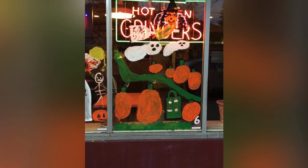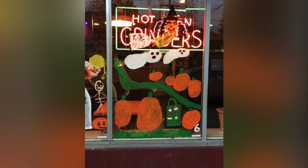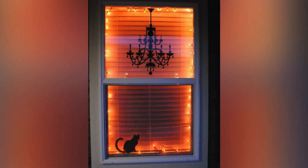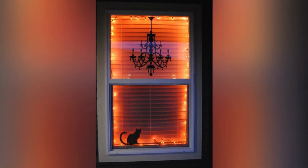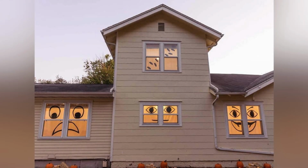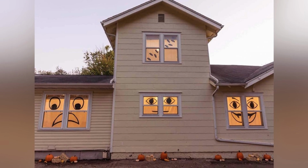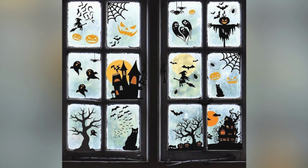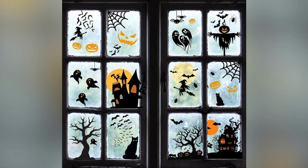Bloody handprints. Use red gel window clings or even washable paint to create bloody handprints and smears on your windows. This instantly gives your home a terrifying haunted house look. Eyes in the dark. Cut out eye shapes from black construction paper and tape them on the inside of your window. Add a small light behind them. Create a lurking-in-the-dark effect.